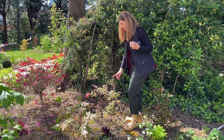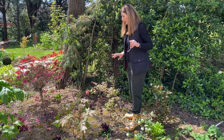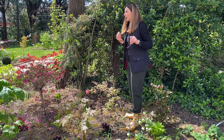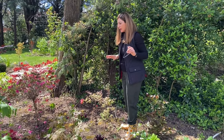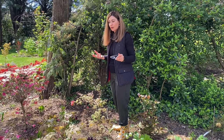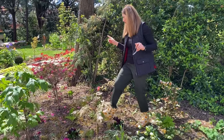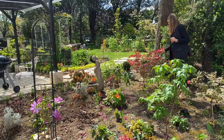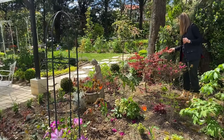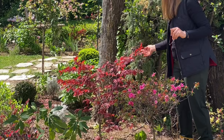So this is a very interesting tree, but it also has a very reliable, beautiful orangey, reddish color in the fall, which is really different from other reds. It's very pretty. So I just wanted to go here really quick. Now this one is called Atropurpureum, and it looks like it has some burns on the leaves. It could be from dryness, maybe.